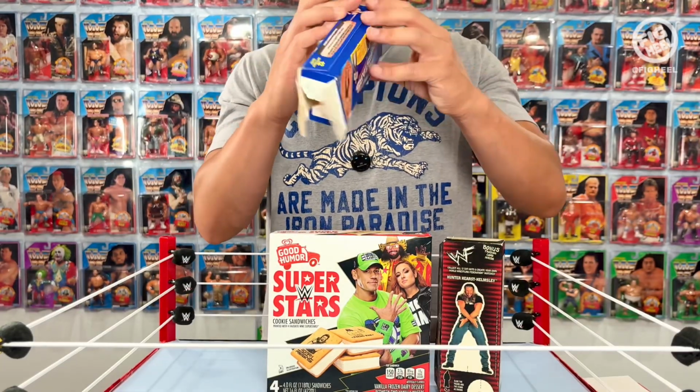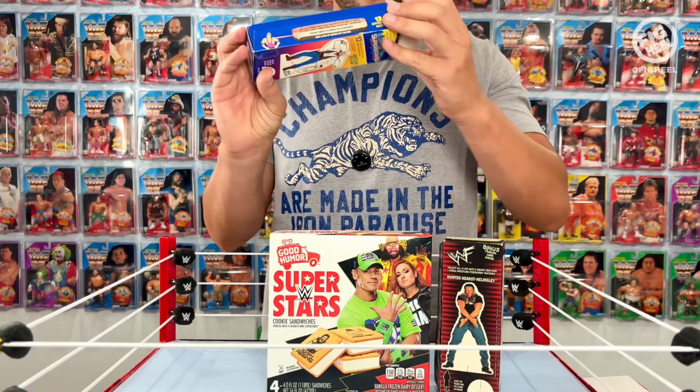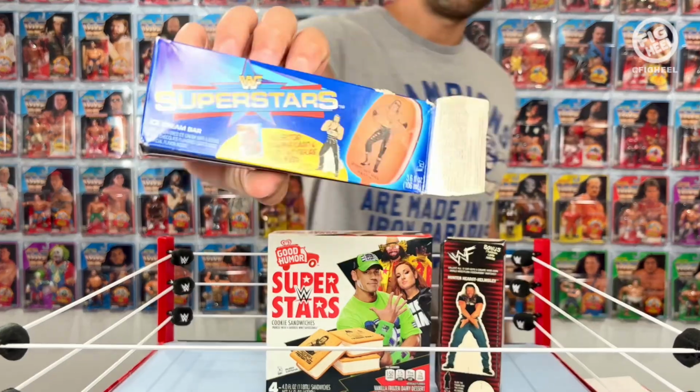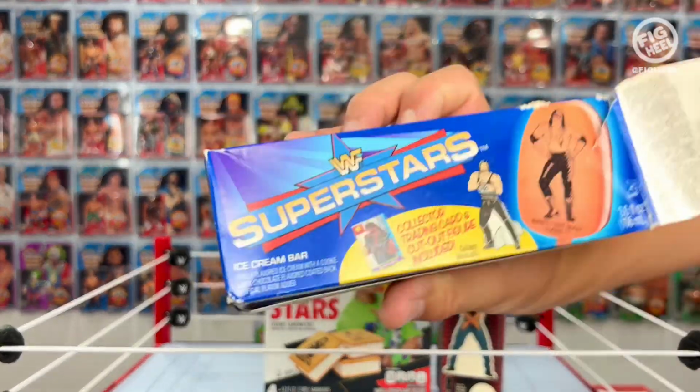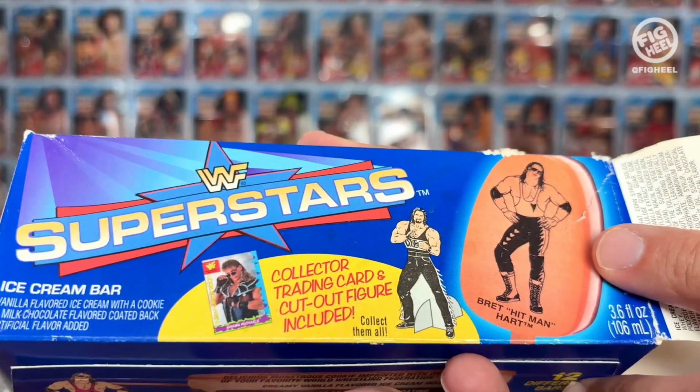It's got to be like 96, maybe 95-ish. There's no date on it. 95. There it is, 95. So on the front, you'll see it's the Superstars logo. Tells you collector trading card. There's a picture of the ice cream bar.